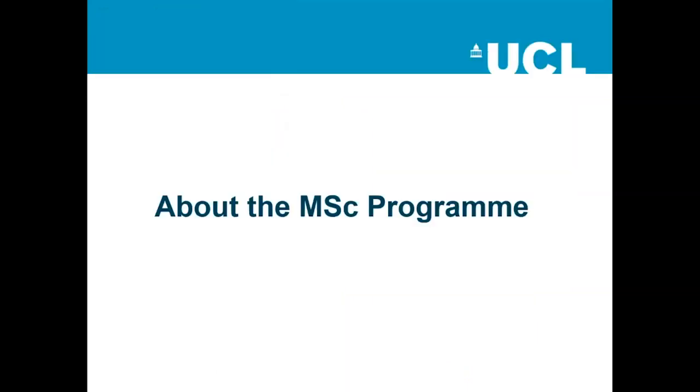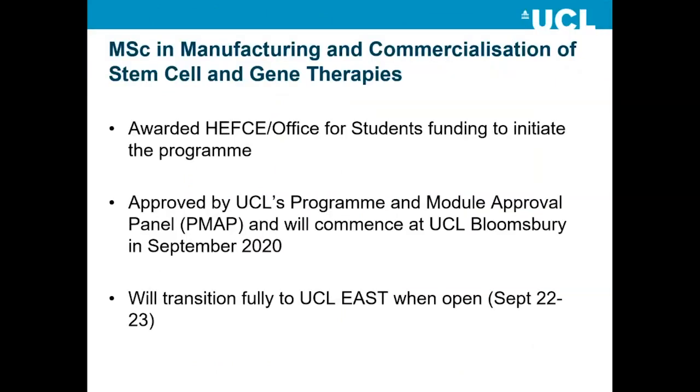So now moving specifically on to the actual MSc program itself. As I mentioned, it's the MSc in Manufacturing and Commercialization of Stem Cell and Gene Therapies. It's a long title and very much a mouthful, but it's designed to be so because it captures the heart and the essence of what the program is focused on. We deliberately designed it like this so that when employers look at what master's program you've done, they can see exactly from the title, it's got all the information there and it's very specific.